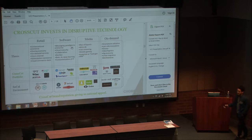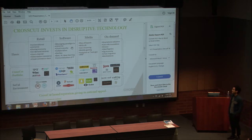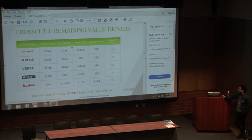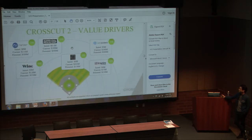Can't ignore blockchain now, and deep learning, or applied AI, is definitely something that we've been active in. So here's a quick overview of Crosscut 4 that we're now investing out of. This is Crosscut 1, 2.